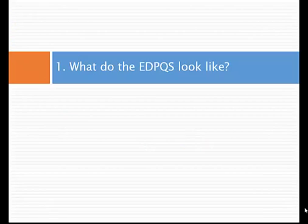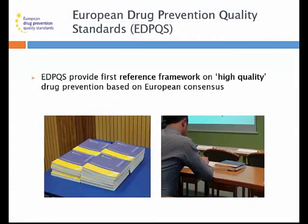So for the first question, what do the EDPQS actually look like? The EDPQS are essentially a manual that was produced by the Prevention Standards Partnership with co-funding from the European Union and published by the European Monitoring Centre for Drugs and Drug Addiction, the EMCDDA. You can see a picture of the manual in the slide. It contains the quality standards in detail and provides the first comprehensive reference framework on high-quality drug prevention based on European consensus, and I'll come back to that later in the presentation.